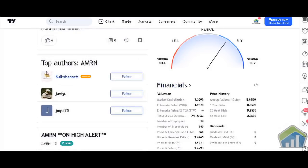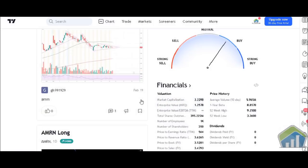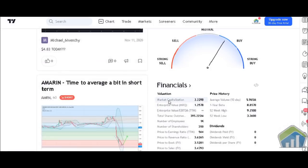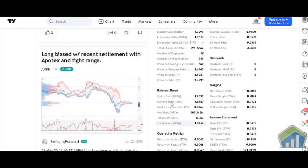Scroll down, we have top authors right here. So if you want to follow one of these guys who are putting out ideas in reference to Amarin, hey, you can just click on there and follow that. Scroll down, we have, let's see, it's going to pick up on financials. It's taking a little time. It's a ton of ideas.